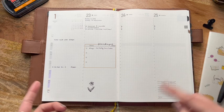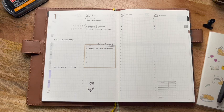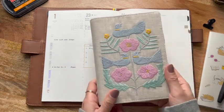And actually the one for my thoughts is not this planner. Hold on, let's see if I can share that with you all too. I can't show you a flip through of this one because this is also my personal planner that I won't be sharing on the World Wide Web.